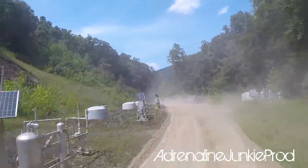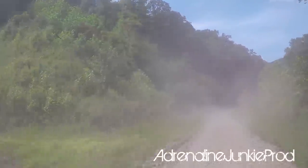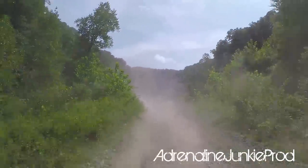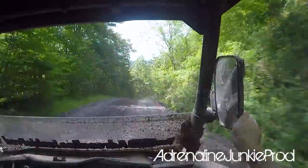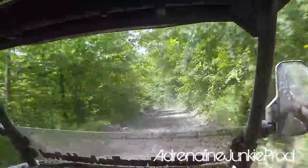A lot of these trails are also used to access a lot of active mining sites. Although the coal mining industry in West Virginia and pretty much all over the states has crashed, there's still quite a bit of activity going on in the mountains due to various industrial reasons.